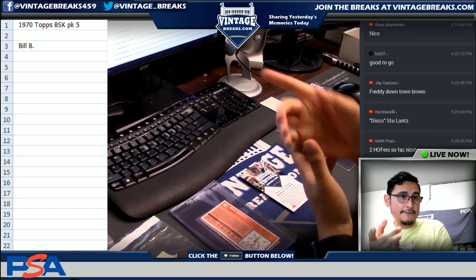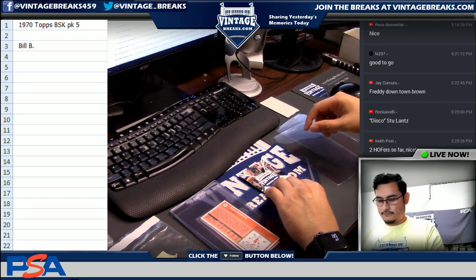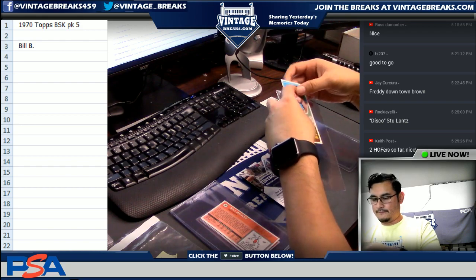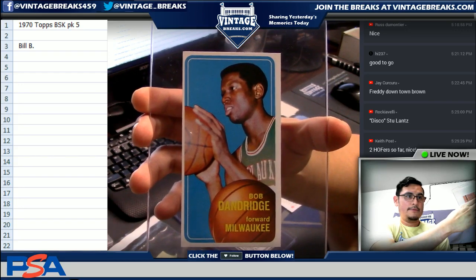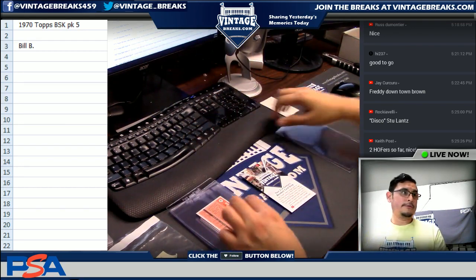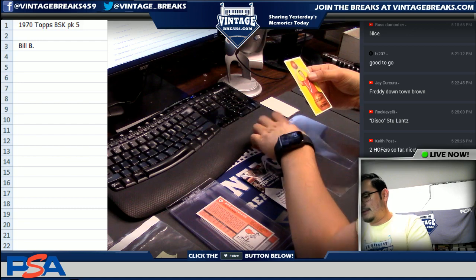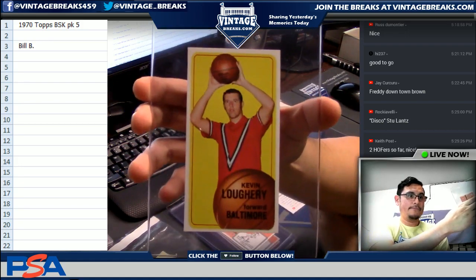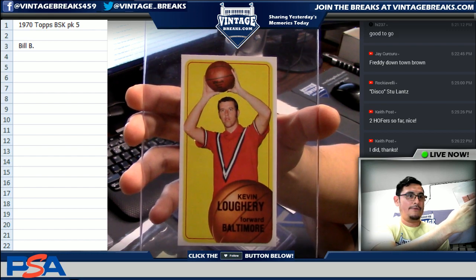Hey Keith, did you catch your 81 Topps basketball pack? I just broke it. All right, next up. Ooh, great. Bob Dandridge for the Bucks. Just a little off center left to right there. Kevin Lowry for the Baltimore Bullets. Look at that yellow. Nice, Keith. Thank you, sir, for waiting and being patient.